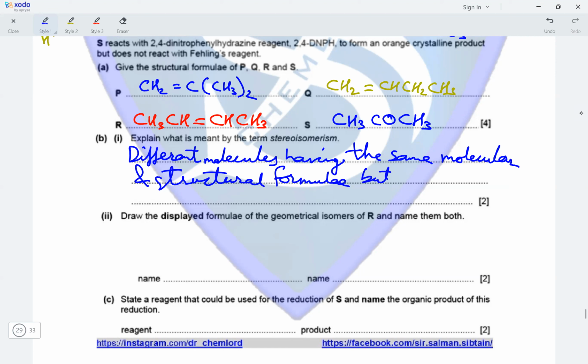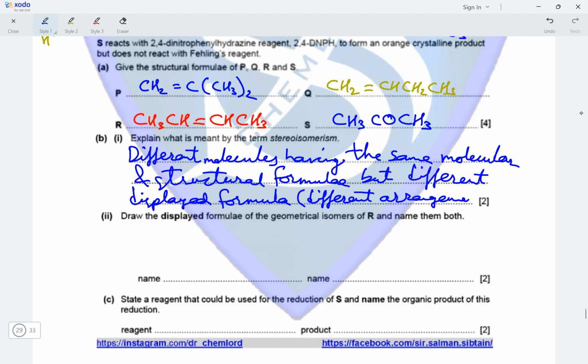but different displayed formula, which can also be written as different arrangements of atoms in space. So this is the complete definition of stereoisomerism.